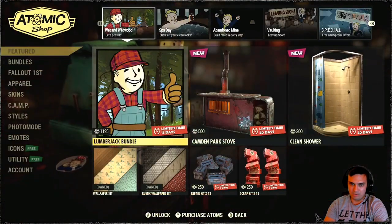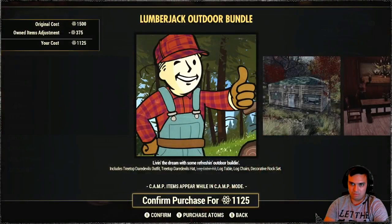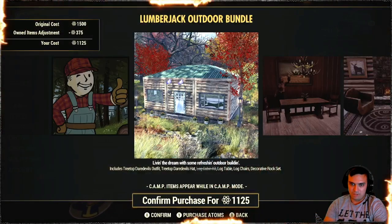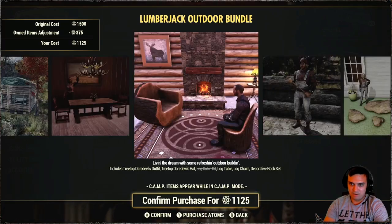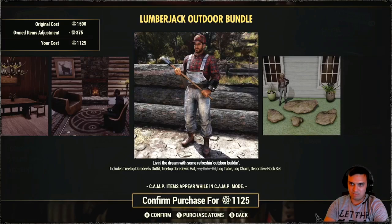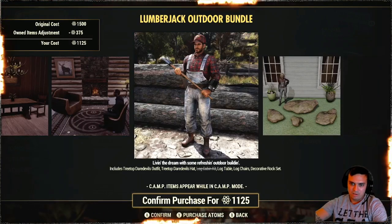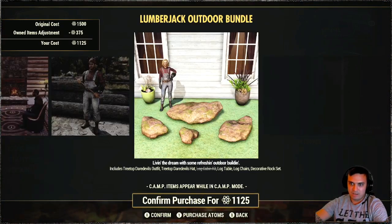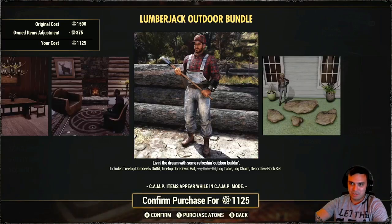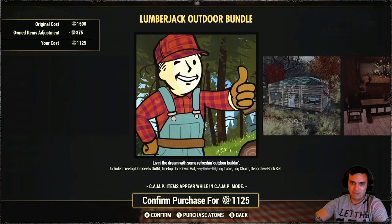I don't think this is new, is it? No, it's not new. Sold. Includes Treetop Daredevil's Outfit. I assume that's the thing right there. Treetop Daredevil's Hat. Log Cabin Kit. Yeah, this is an old one. I remember these rocks, and someone said that they are actually really good looking as a decoration. So, yeah. Well, this ain't my thing, that's for sure.